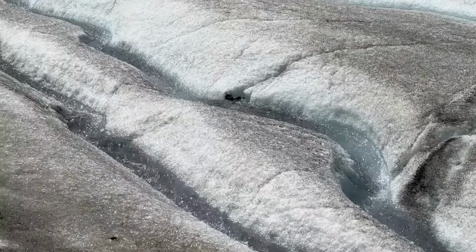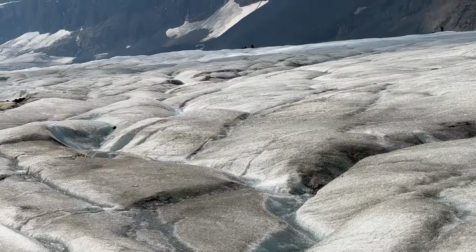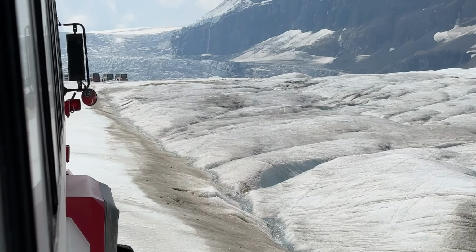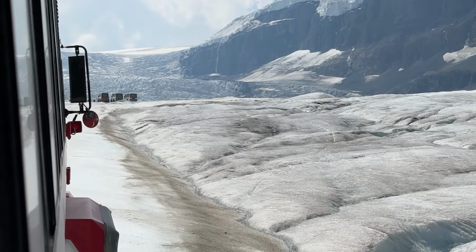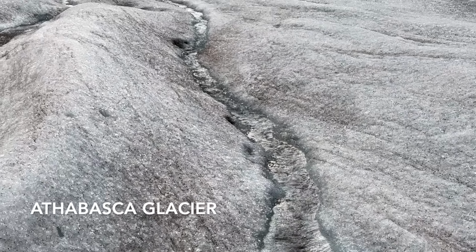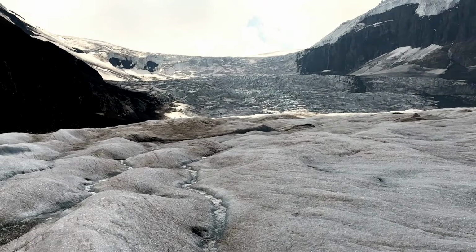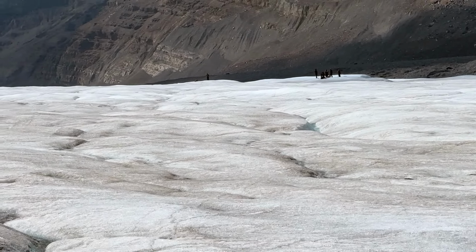Despite being called the Columbia Icefield Adventure, the tour doesn't go on to the actual ice field. The Columbia Icefield is a massive 125 square mile field of ice that sits atop the mountains, straddling Banff and Jasper National Parks, as well as British Columbia and Alberta provinces. The ice field feeds 6 different glaciers. One of these is the Athabasca Glacier, which is where we are arriving now.